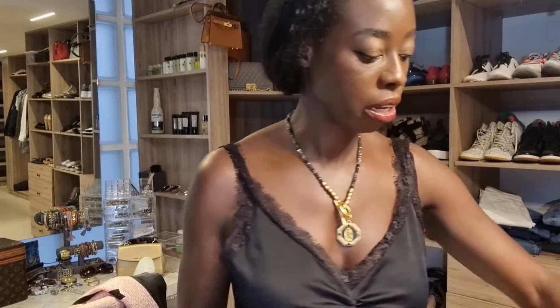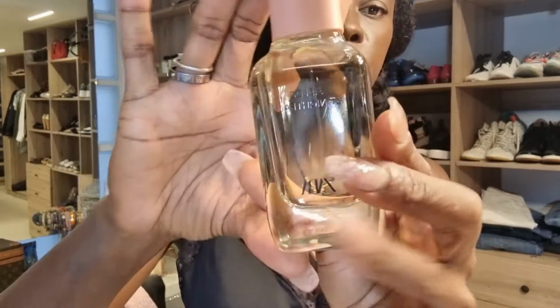And then another item that I picked up just today was one of their perfume scents. I haven't actually opened this one yet. Nice floral scent to it.